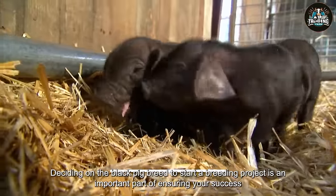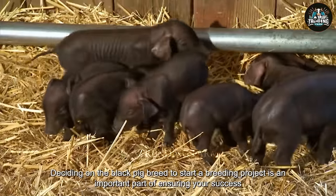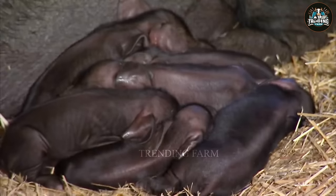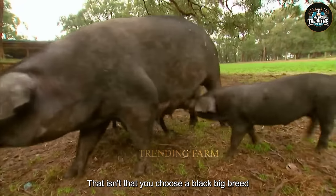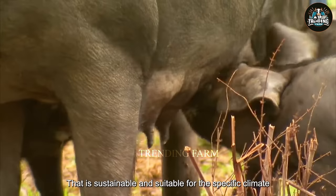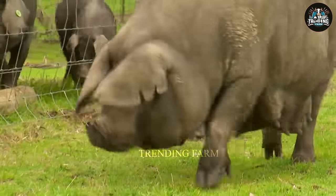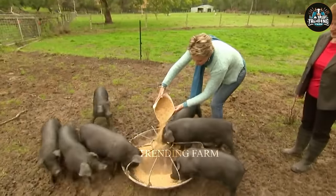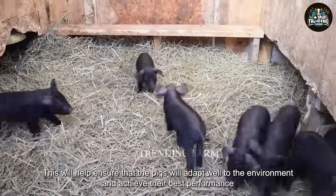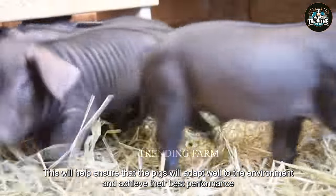Deciding on the black pig breed to start a breeding project is an important part of ensuring your success. It is important that you choose a black pig breed that is sustainable and suitable for the specific climate and soil conditions of your locality. This will help ensure that the pigs will adapt well to the environment and achieve their best performance.